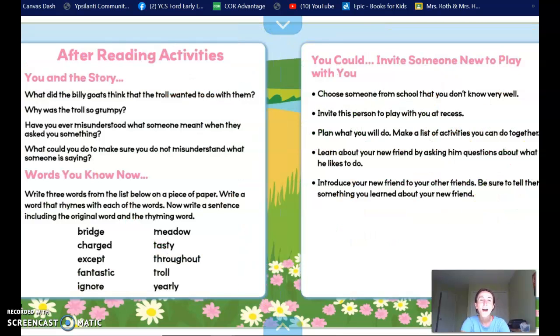Why was the troll so grumpy? Yeah, he didn't have any friends. His friends weren't coming over whenever he asked them to come for dinner. He thought they were being unkind. Have you ever not understood something somebody said to you? A misunderstanding when you talk to somebody? That's why we've got to explain.